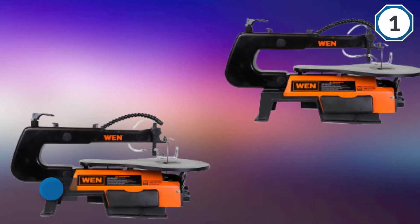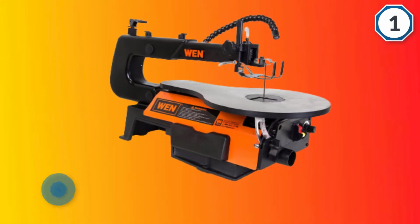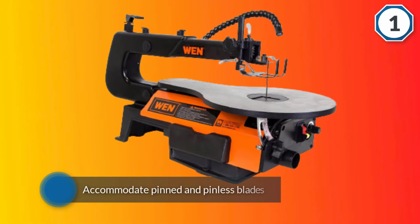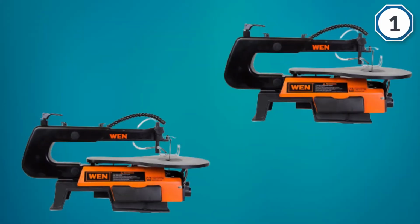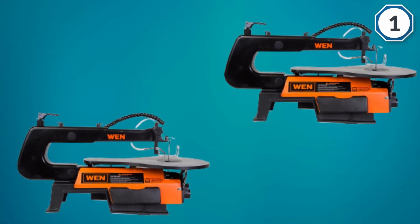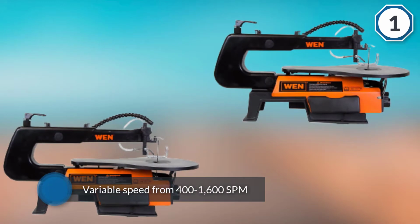Although its tool-free thumb screw blade adapter is supposed to accommodate pinned and pinless blades, in reality it's not very usable with the pinless blades. The variable speed from 400 to 600 SPM means you have great control of your cuts. The table tilts 45 degrees left for bevel cuts.